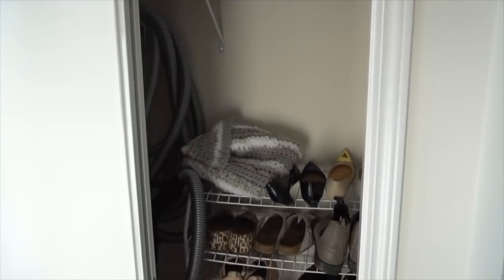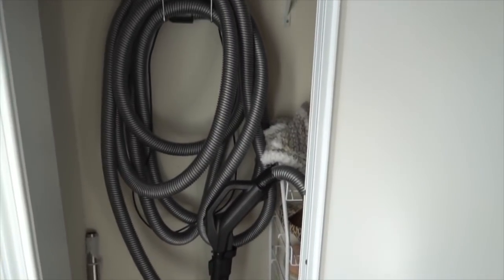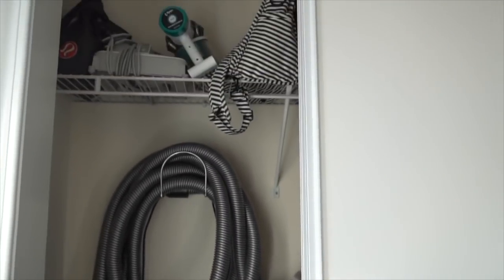So let's get started. My back entryway works almost like a mudroom in my home because we tend to enter through the backyard much more than we do the front yard. And the problem is the back entry area is very, very small. And so it always just ends up feeling cramped and dark and just constantly disorganized.